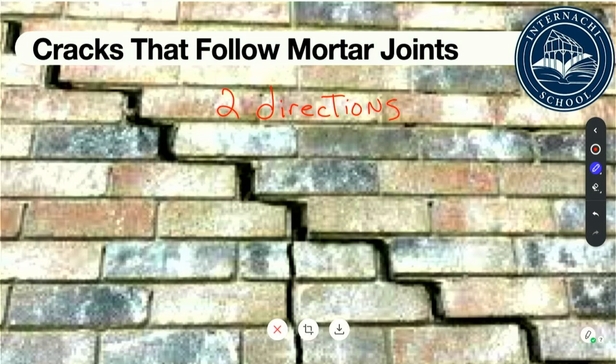Okay, so on this drawing here, or this picture, we can see how it's kind of narrow here and it's getting wide there, then narrow, wide. This whole section is either moving this way or this section is moving that way. So again, we're shearing, we're not just pulling apart. All right.